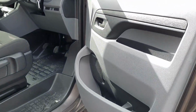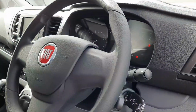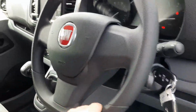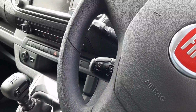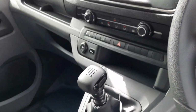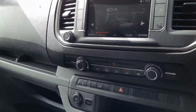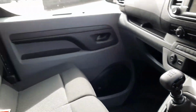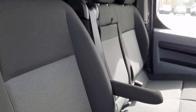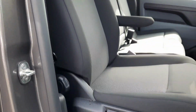Coming up front, the driver's door has tons of storage, lots of pockets there, and a multifunctional steering wheel, with the back of the steering wheel there for our radio and Bluetooth. We also have cruise control settings and speed limiter, 6-speed manual gearbox, and an easy to use touchscreen entertainment system with Apple CarPlay and Android Auto, so we're never lost with our Google Maps and always stay connected. Adjustable armrest there for the driver, three headrests, so it's a fully adjustable seat there.